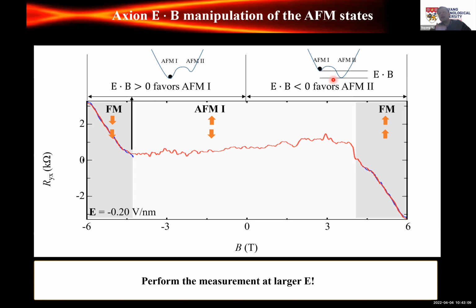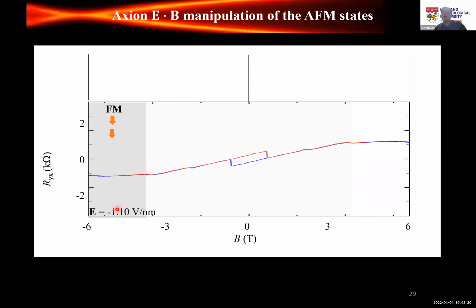Now, we did not tilt it strongly enough because we do not have a strong enough E dot B field. So why don't we just repeat the same experiment but crank up our electric field, right? So we do exactly the same experiment, but we go to an electric field all the way to minus 1.1. This was previously minus 0.2, right? So now let's look at the data again.